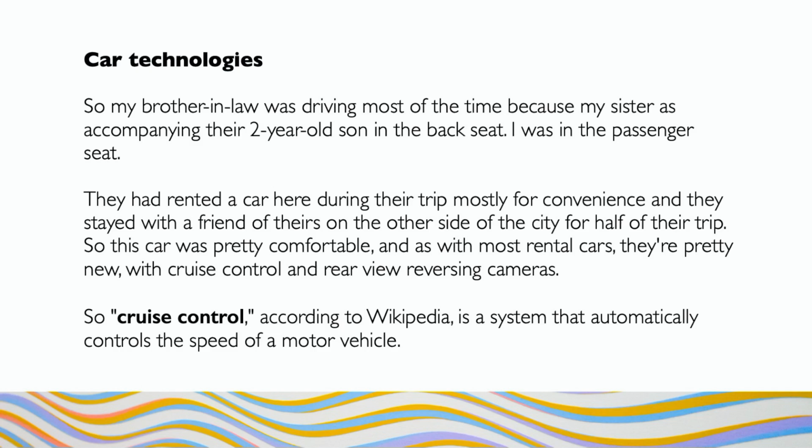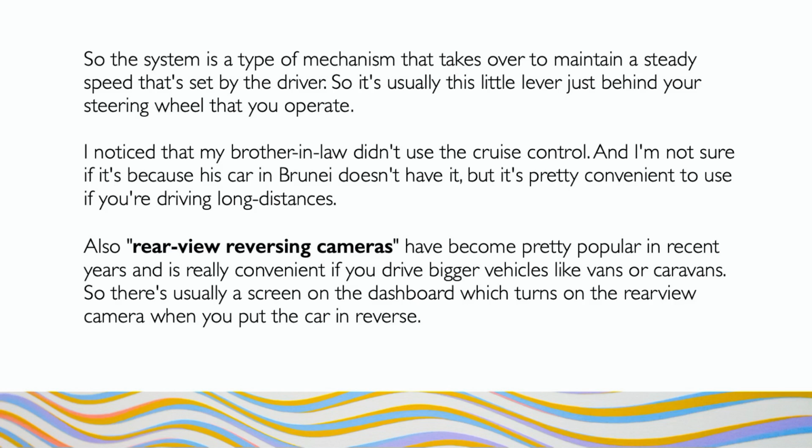So cruise control, according to Wikipedia, is a system that automatically controls the speed of a motor vehicle. So the system is a type of mechanism that takes over to maintain a steady speed that's set by the driver. So it's usually this little lever just behind your steering wheel that you operate. So I noticed that my brother-in-law didn't use the cruise control, and I'm not sure if it's because his car in Brunei doesn't have it, but it's pretty convenient to use if you're driving long distances.